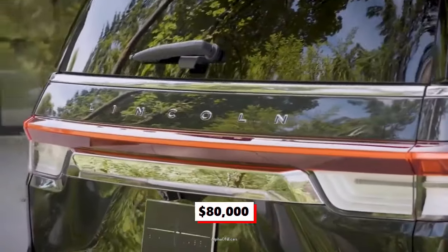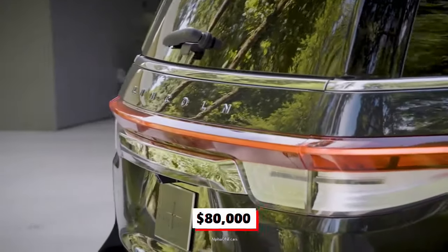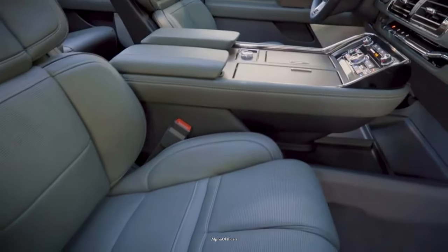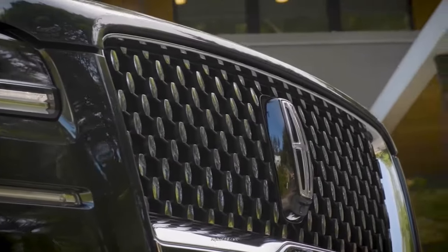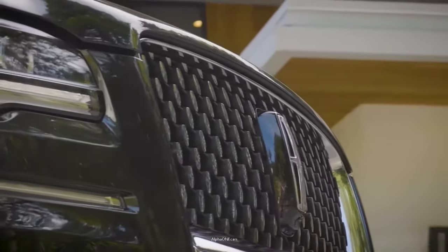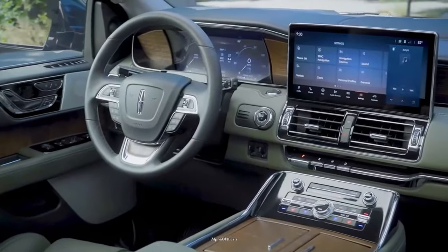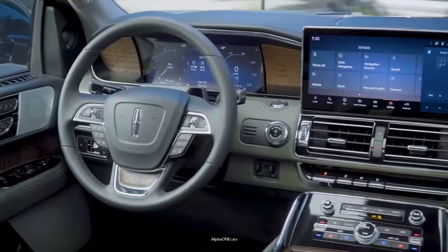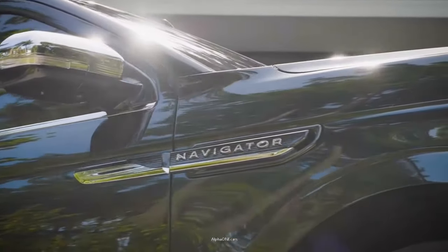Starting at $80,000, the Lincoln Navigator is both rear and all-wheel drive, which makes it ideal for off-road driving. The SUV is powered by a turbocharged V6 engine, which delivers 450 horsepower. On the technology front, this luxury SUV further impresses with a responsive touchscreen interface, a superb stereo system, and many advanced driving aids. There's so much room inside this SUV, and all the seats can recline, freeing up the back for all sorts of outdoor equipment.